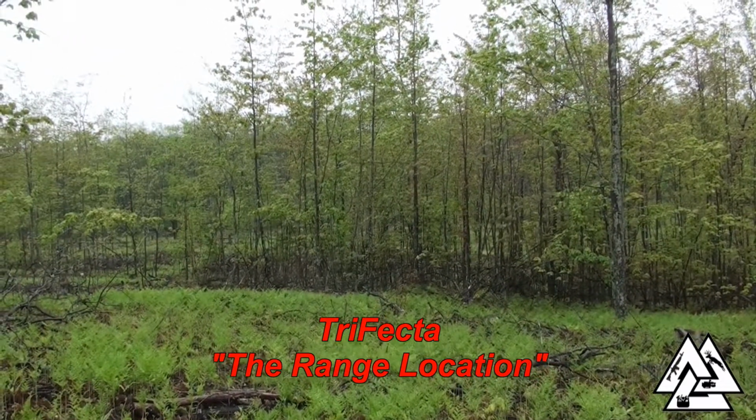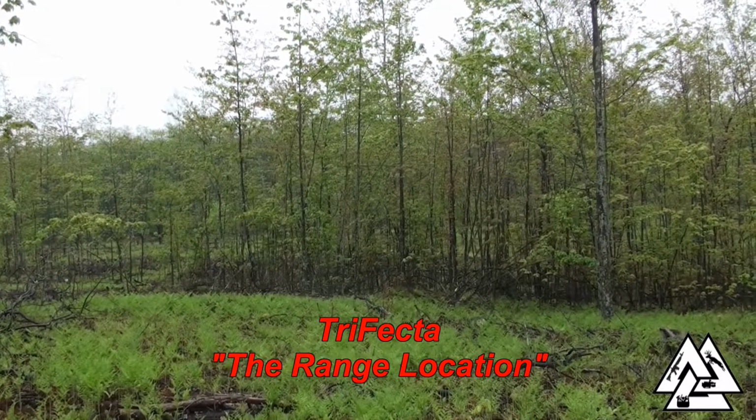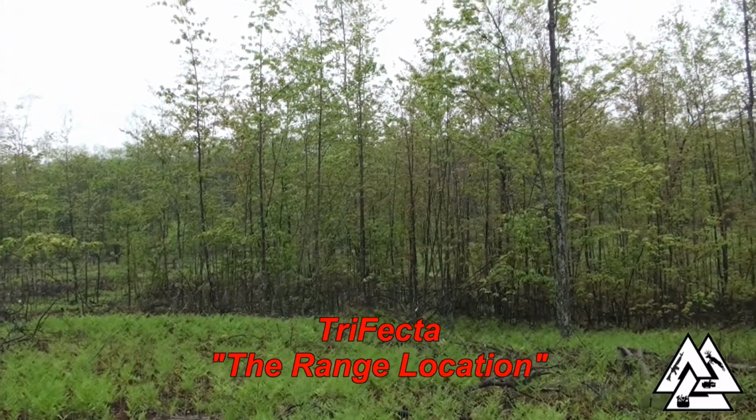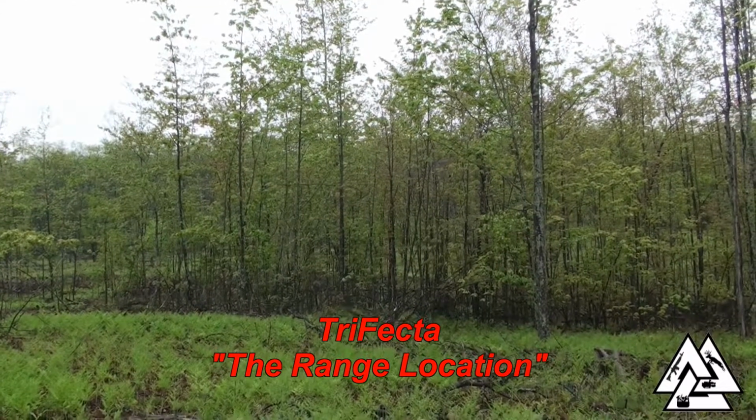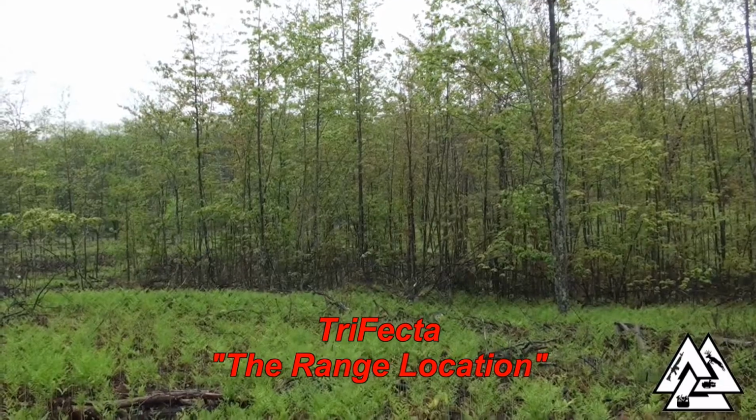See all the deer running over there? It's like 8 deer that just busted through there. I knew they were here.